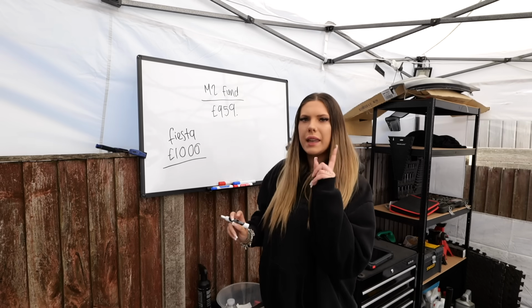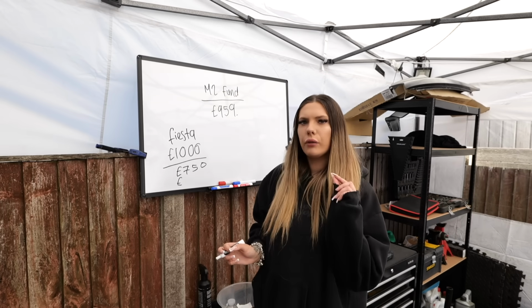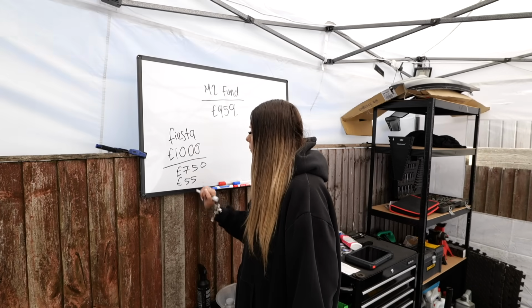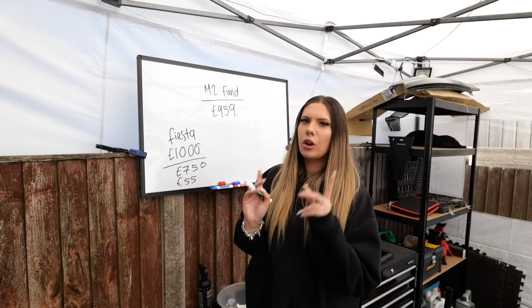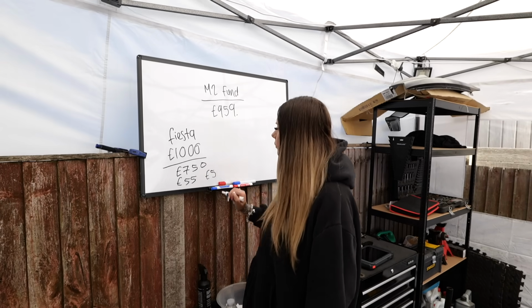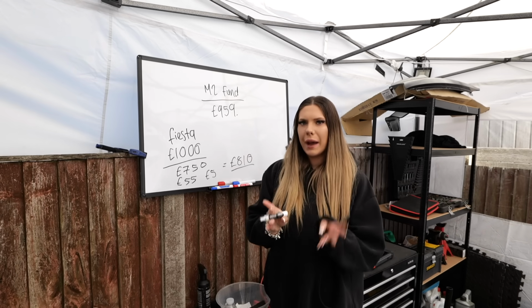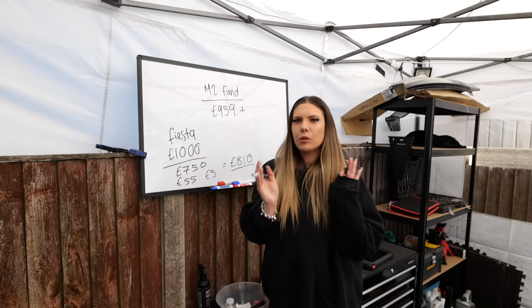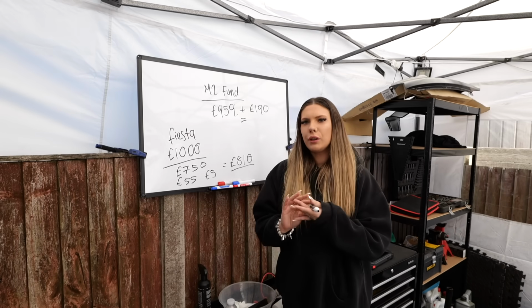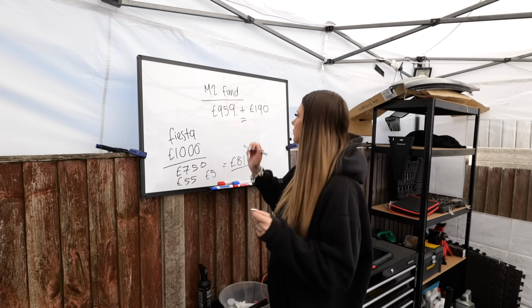So it cost me £750 for the actual car, £55 for the new bonnet, and £5 in car mats. So the car owes me £810, meaning that the profit I made was £190, meaning that the total towards the M2 fund is £1,149.